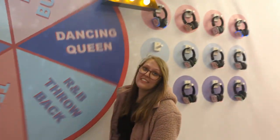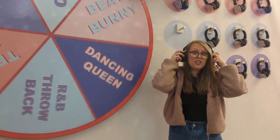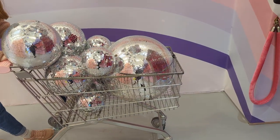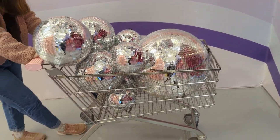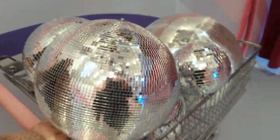Oh, you have to put some headphones on, huh? Loud? How loud are they? Quiet. It's a bit mental, this place. Ella's caught the shopping bug. Oh, that's clever. Do you know how they've done that? They've anchored the wheels to the floor, upside down. That's what I pick up on in places like this.